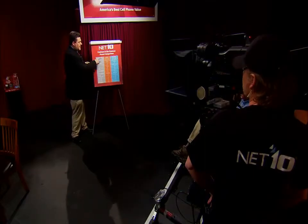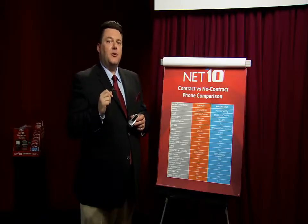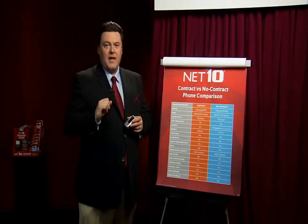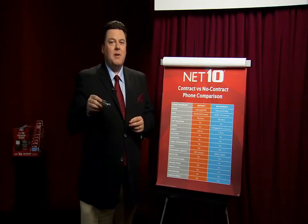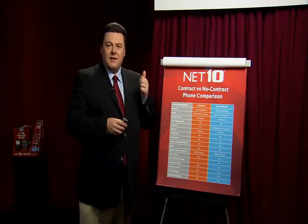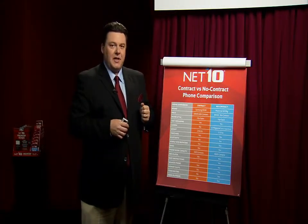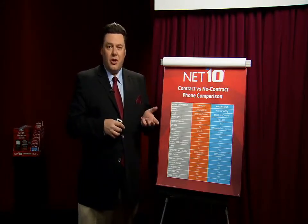Now, here's a Samsung M240 phone from Sprint. You can get this phone for $19.99 from them, if you sign a 2-year contract. This means that to get this $19.99 phone, you have to pay a $36 activation fee, and then you have to commit to spend over $1,000 with them on your contract.